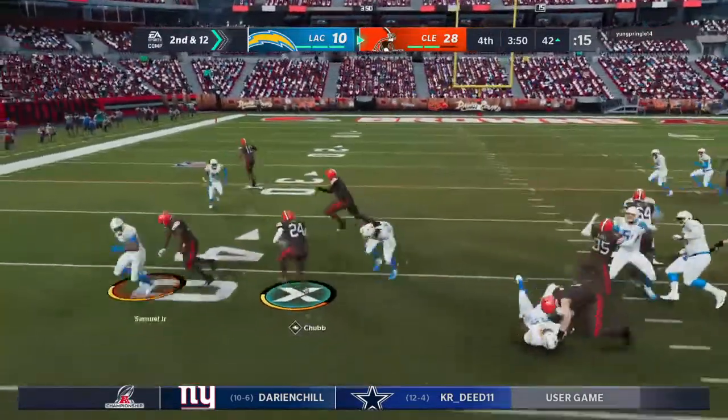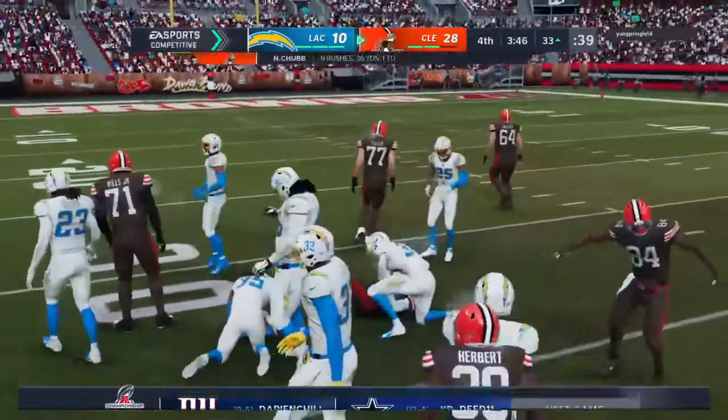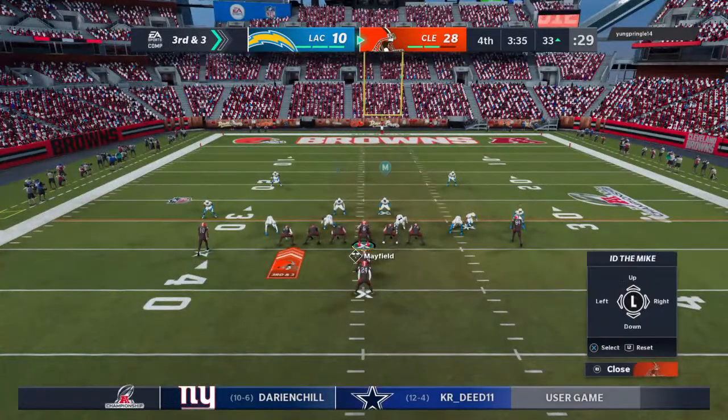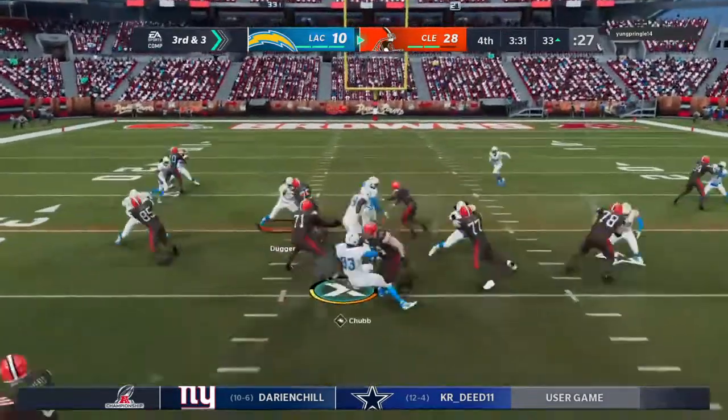Mayfield hands it off to Chubb. And able to break one tackle, but then quickly brought down. But a nice little gain. He's taken down. A nice job there as he rumbles for 9. And it'll be back to a 3rd and 3. 3rd and 3. They run it again with Chubb.